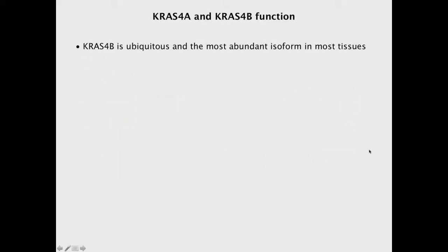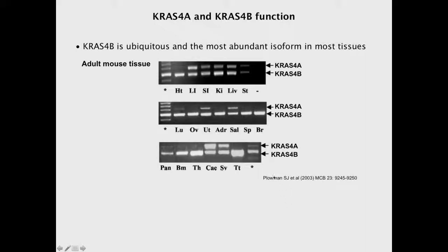So just to give you a little bit more information on KRAS 4A and 4B, what we already know is that KRAS 4B is ubiquitous. It's found in every cell, and it's the most abundant isoform in most tissues. However, work from Charles Patek's group, that Sarah Plowman actually performed, showed that 4A is also present in most tissues, but actually it's not ubiquitous. So there's a few tissues where there's relatively little, if not no, expression. So for example, heart is classically one of the tissues where there's supposed to be no KRAS 4A expression. But generally, especially in things like large intestine and stomach and some of the key areas where KRAS is known to be mutated in cancer, there's a lot of KRAS 4A present.